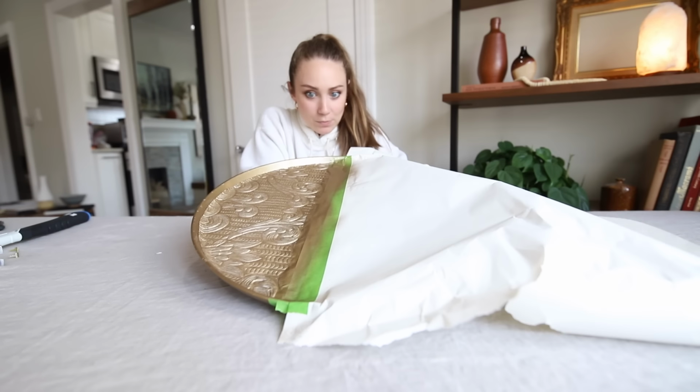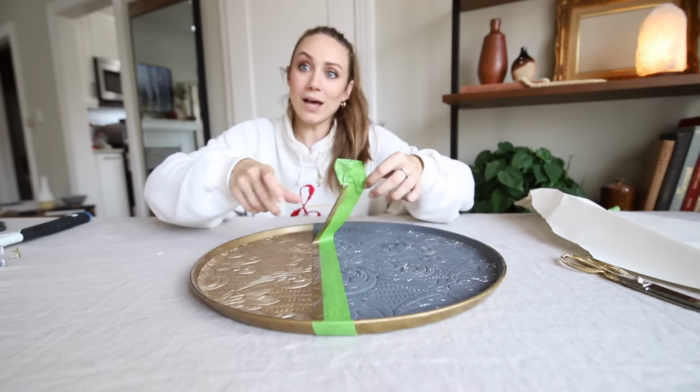This is all dry, so we just need to peel off the tape. That's a pretty crisp line. Look at that.